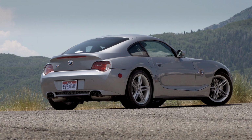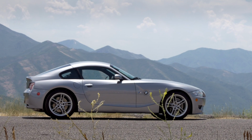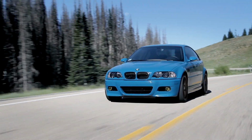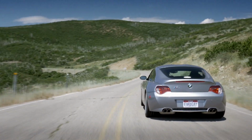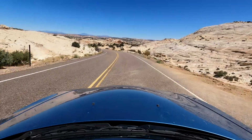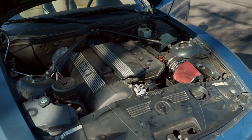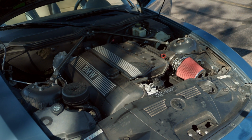Now, we've driven the Z4 in the Z4 M spec, and we really, really like that, but that was a greatest hits car. That had the straight 6 from that awesome E46 M3. It also had the great hydraulic steering from that M3. This has neither of those. 228 horsepower, about 217 pound-feet of torque. It's not huge numbers, but this car only weighs 3,000 pounds, and it does have a great straight 6 BMW motor. I mean, that's what you want, isn't it?